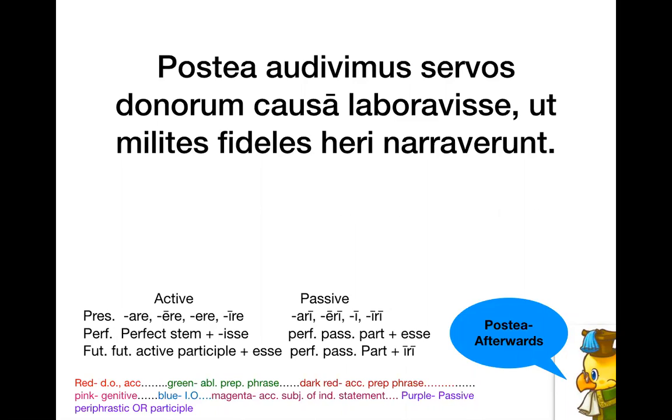If it's an in-class thing, look at our expanded color coding guide at the bottom there. It's pretty exciting now. We're using magenta for our accusative subjects of indirect statements. I'm going to use this really nice purple for both passive periphrastics and participles in general. Even though for the ablative absolute we made the whole thing a color, I'm actually just going to make the participle part of it purple, and the ablative noun or adjective will be green still. So we have an expanded universe.